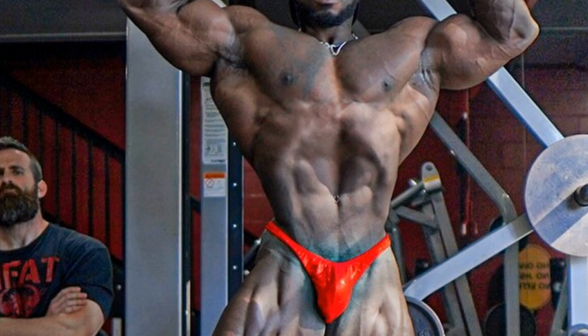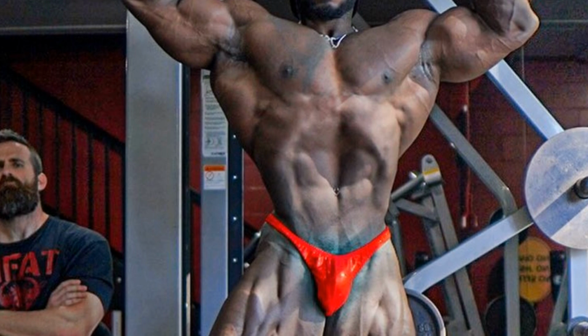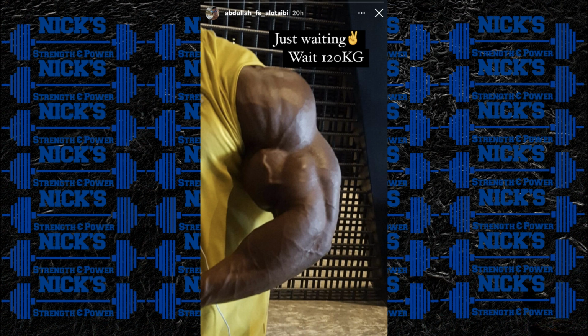Now, I also saw another physique update of Brandon Curry, if you could call it a physique update, and this came from his coach, Abdullah, and presumably this was taken the same day that it was posted because Abdullah posted his weight as well, even though he spelled weight wrong. He spelled it W-A-I-T instead of W-E-I-G-H-T. But he says that Brandon is weighing 120 kilos in this picture, or at least that's what's implied by that caption. Now, 120 kilos is about 265 pounds, 264.55 to be specific, which is actually pretty big for Brandon.